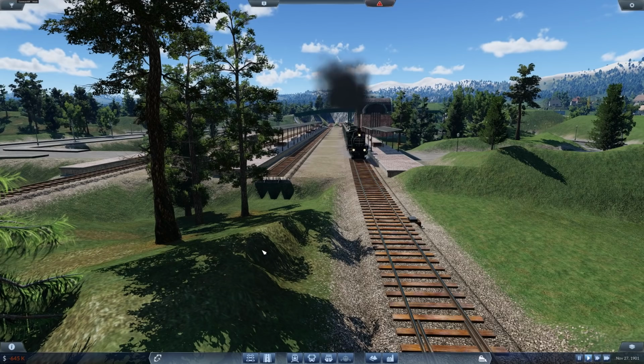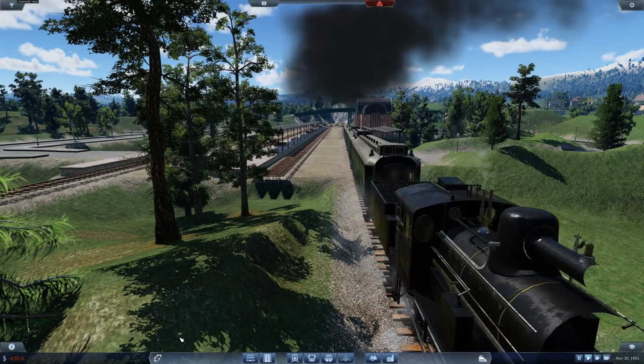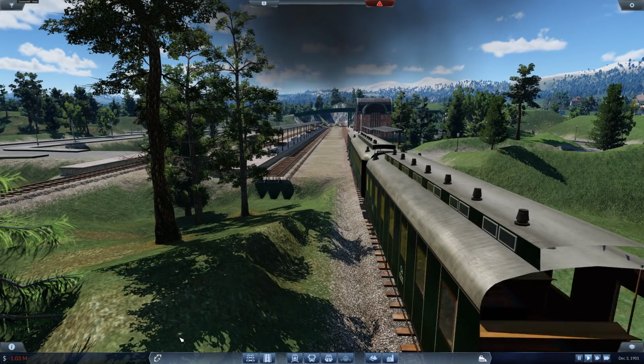Oh, there you go. Now you find the shot. Look. You've got this lumpy green business in the foreground, but you've got the mountains in the background and the train in the foreground and all of that. And by the time you finish talking, it's going to be out of shot, leaving you staring at frankly nothing.